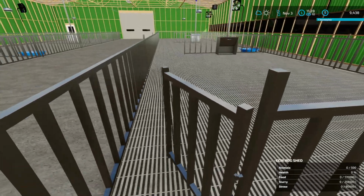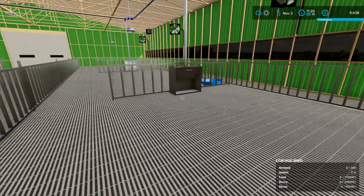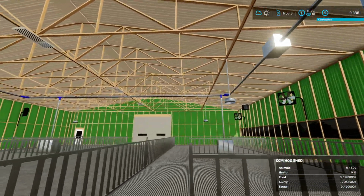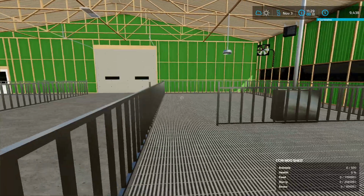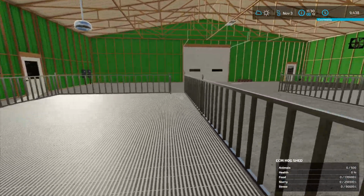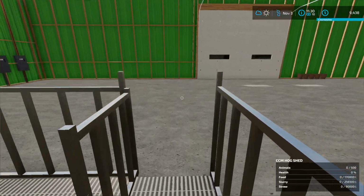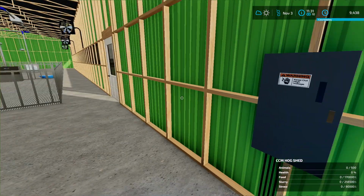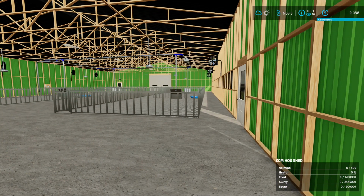You can open up these doors. We can walk in here. Our pigs are in here. We have an automatic feeding system that runs through the whole entire place. We spent a lot of money on this pig barn, as we plan on raising pigs quite a bit. We do have a fan system made up for the pigs too, so we can turn the fans on for them.